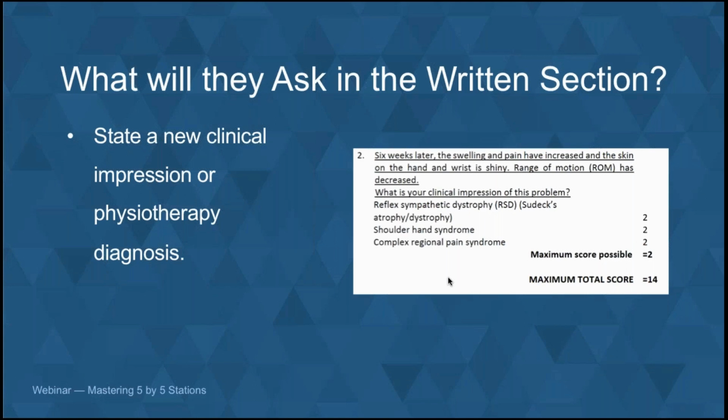Complex regional pain syndrome is a really easy one to progress, so this is a good one to know. Out of all these, the shoulder hand syndrome or reflex or RSD, I would go with CRPS. That's the new way, that's what McGee teaches, and that's what the Alliance goes off of. This answer key was made up a long time ago, so I really would encourage you to do complex regional pain syndrome. If there were more marks to be given for some answers, that's one that I think you'd get more marks for.